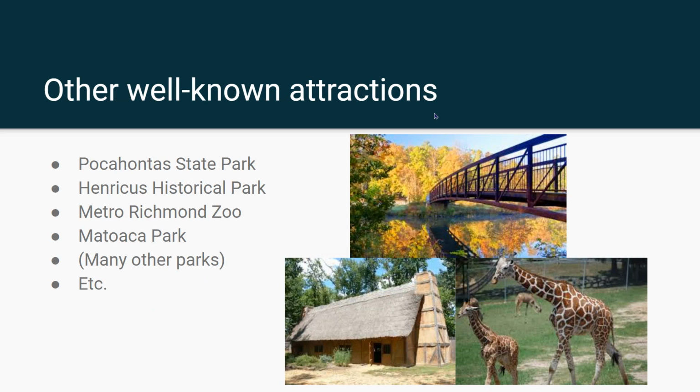Well-known attractions that are widely known even for lots of people in Virginia include Pocahontas State Park. In this picture, it's a state park with many trails, but that does cost money. Well, all these things listed cost money except for parks.